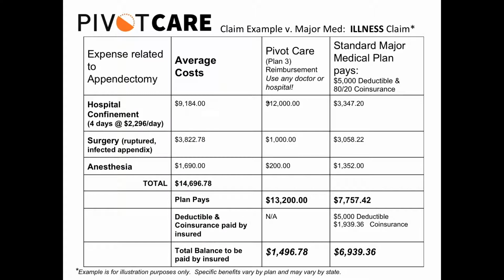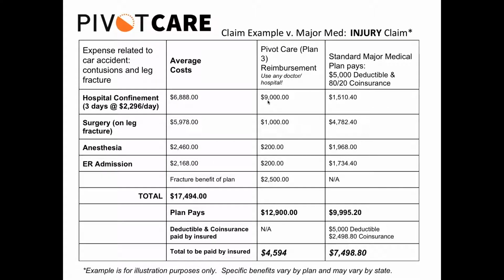The standard major medical plan with a $5,000 deductible, 80/20, pretty basic, very average plan. You'll see what they would pay. The plan would pay about $7,700, which would leave the balance for the insured to be about $6,000, almost $7,000. The balance for the insured with the Pivot Care plan is about $1,500. So you see here where the Pivot Care actually paid better than the standard plan.